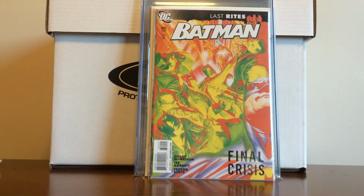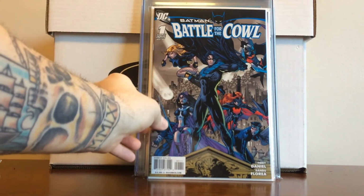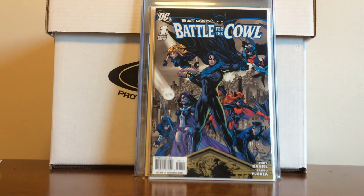All right, these next few books are Robin-centric. It's not specifically Dick Grayson, even though this is the Dick Grayson pile. But it's important to the Robin and Batman story. The first is Battle for the Cowl, number 1. This is a 3-part miniseries. This is determining who picked up the Cowl in Batman's absence after the Final Crisis story.